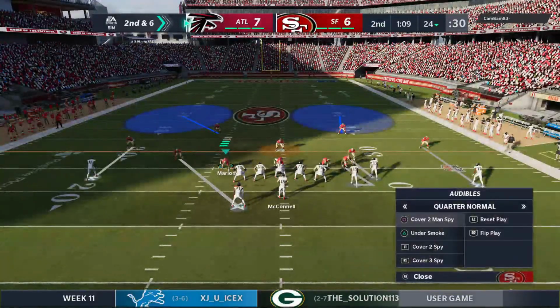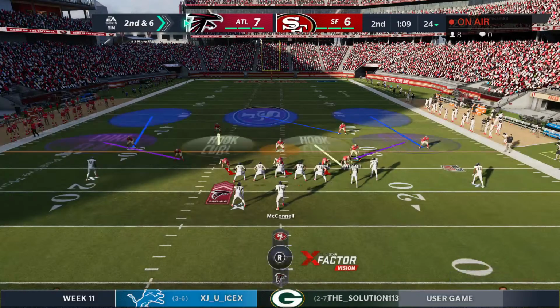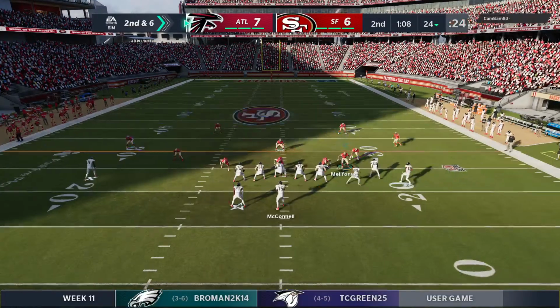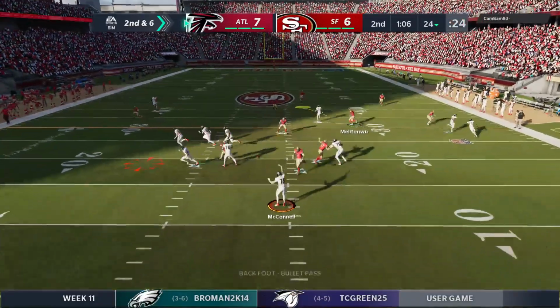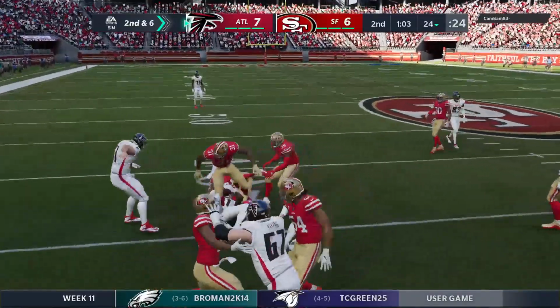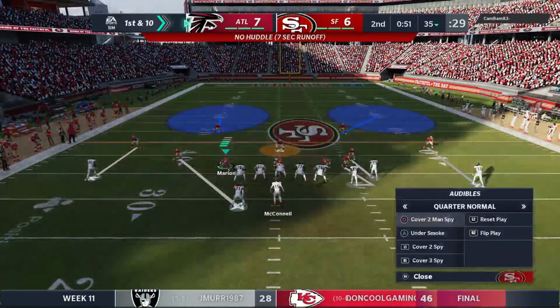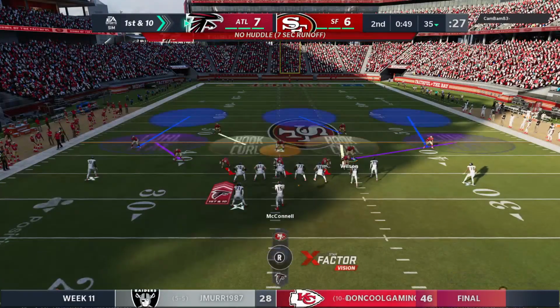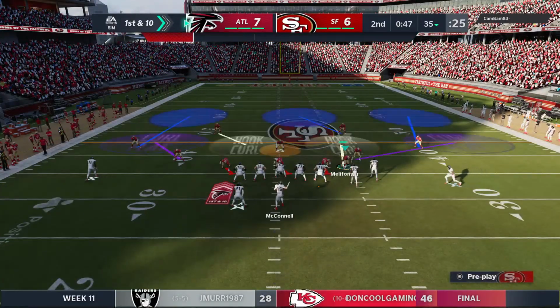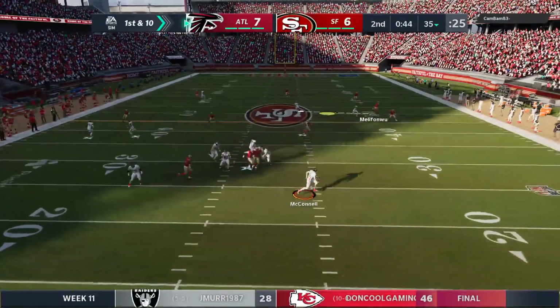They'll come up 2nd and 6 now from the 24. Here's a pass swung out left to his running back. And he's brought down, getting this one up to about the 35. 11 yards there, 1st down. Ball up to the 35 now as they come up on 1st and 10.